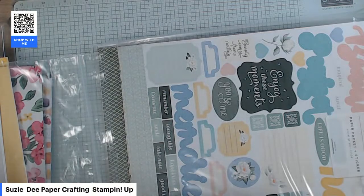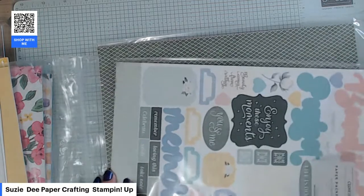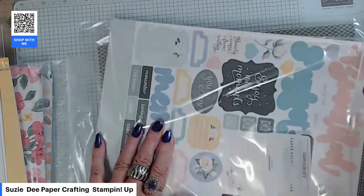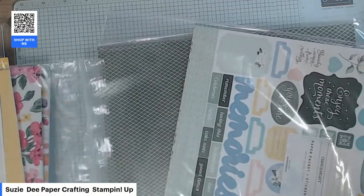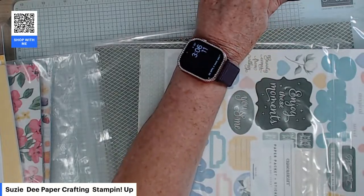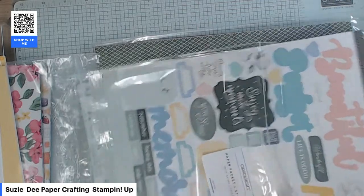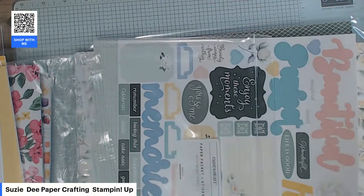Two lots of dies and one lot of stamps. Yeah, two packets here of stuff. Now, just remember, you can use this for cards. You don't have to use it for scrapbooking. You can use it for card making too. You've got some of those cutouts here. So they're the cutouts. Oh, there's your paper.